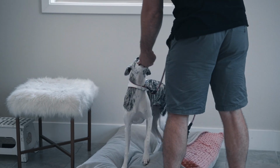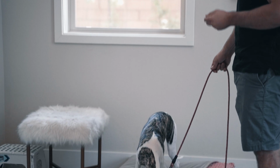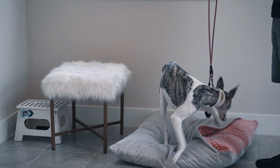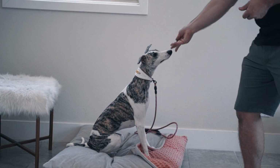Yes, use the continuation marker. We were using yes as the continuation marker? Yes. Okay, and if she breaks, I'm gonna say wrong and put her back on. Good girl. Drop the leash. As long as she maintains it, yes, reward just like we did before.